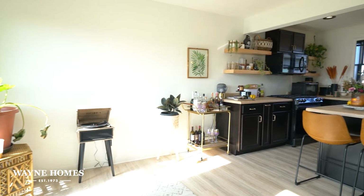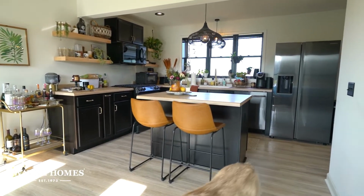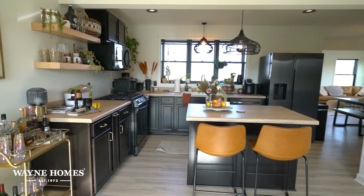Seeing your dreams come to fruition, every time I come home it feels surreal, and I just love being here. Every day I wake up and I'm like, I cannot believe it's still here, like I live here now. And every day I'm so grateful to have this space here and be in it.